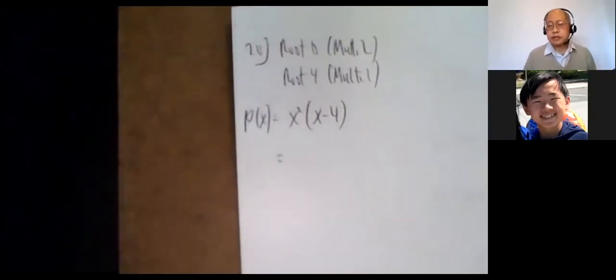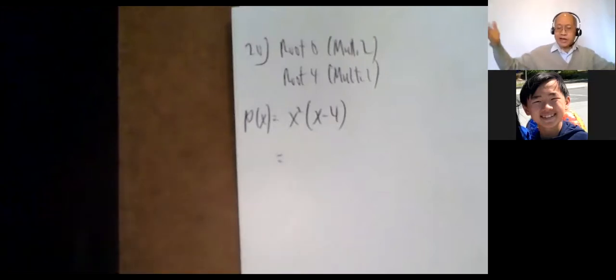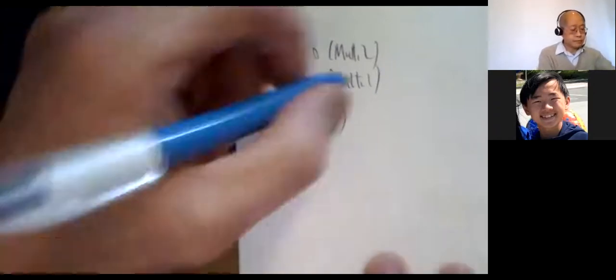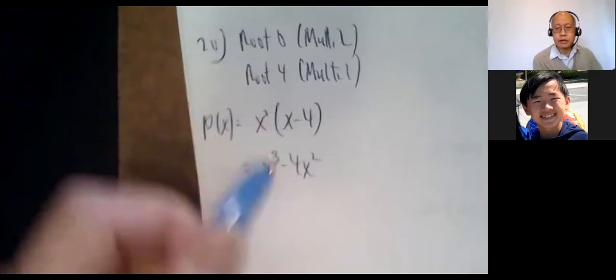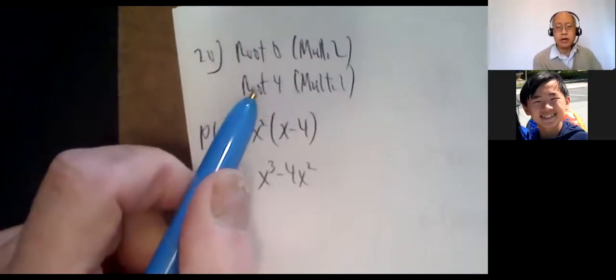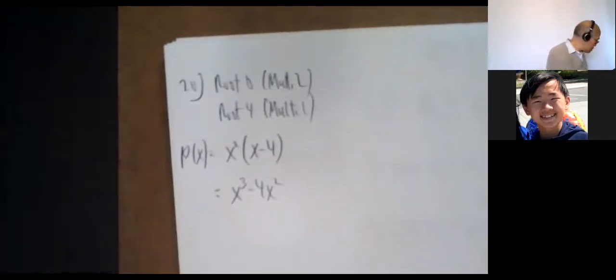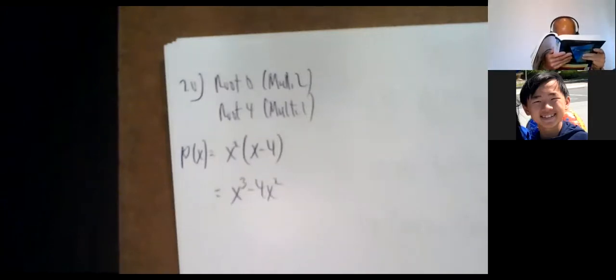It's not my purpose to torture you with super long polynomials. If it's too difficult to multiply out, we won't bother. If we were in algebra one, we could do it, but most of the time I won't make you multiply out super bad ones. This one's very easy: x cubed minus four x squared. We're just going backwards. Suppose this was the original polynomial. Give the roots. How many are there? Three: zero of multiplicity two and four of multiplicity one. It's like saying zero, zero, and four. That's basically what's happening for that kind of problem.